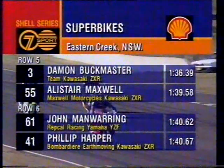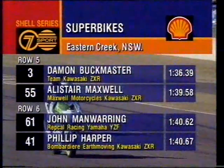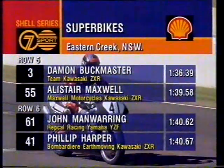Row 5, Bike 3 is Damon Buckmaster, bouncing back after that awful crash at Winton. 55, Alistair Maxwell alongside him. Row 6, Bike 61, John Manwaring, and Philip Harper on the Bombardieri earth-moving Kawasaki.